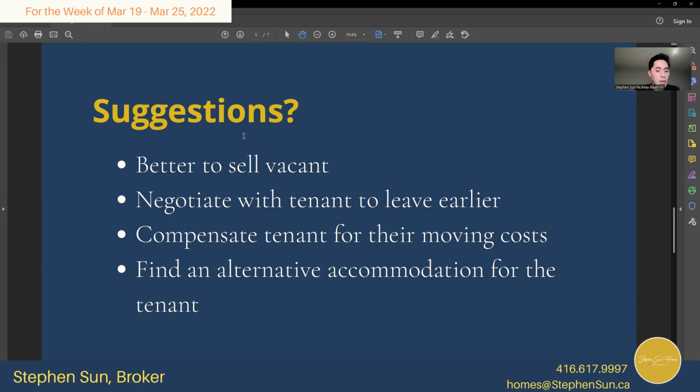Find an alternative accommodation for the tenant. That is, if you have the ability to look for other similar units within, let's say, the condo building or nearby, and suggest to them that maybe you will pay the difference in rent for 1 year or 2 years for them to move to that unit. That's also something you can suggest. Or just be their reference, give them a good reference and say, here, go and rent that unit, and once you move out, allow me to sell the unit.